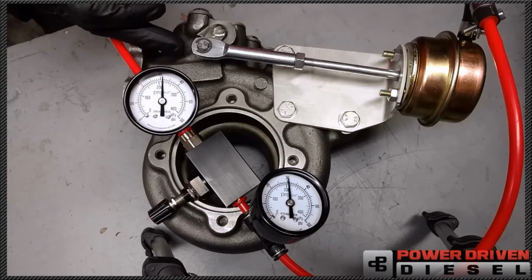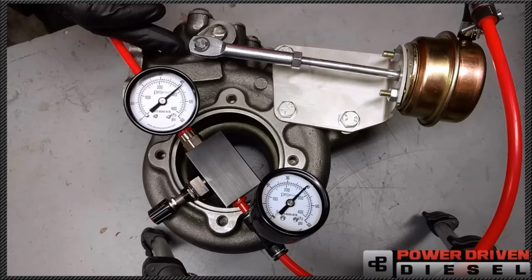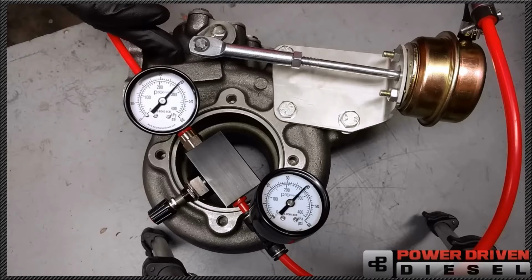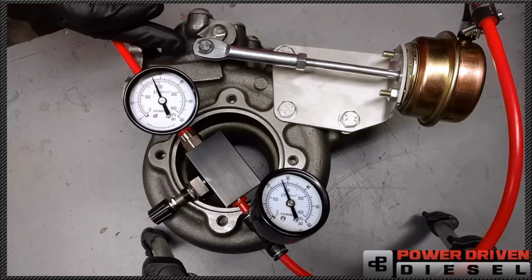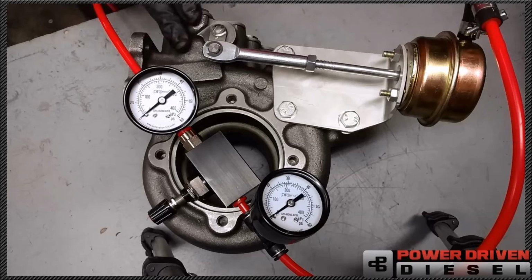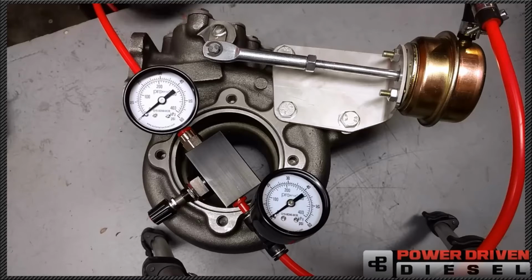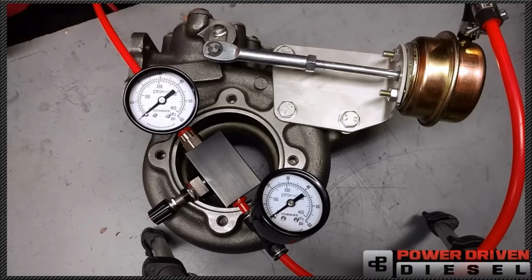How much do we need for max travel? 35. Now, after 35, it traveled no further. So this thing reaches max travel at 35 psi. So you are wastegating maximum wastegate potential of this turbine housing at 35 psi. If you had enough fuel to get that high, you'll get to 35. If you have more fuel, you may get higher. But that's it opening right there, and it starts to crack open at 10.